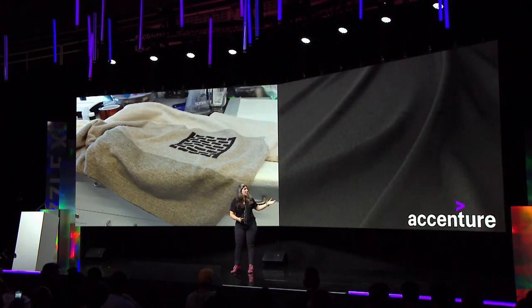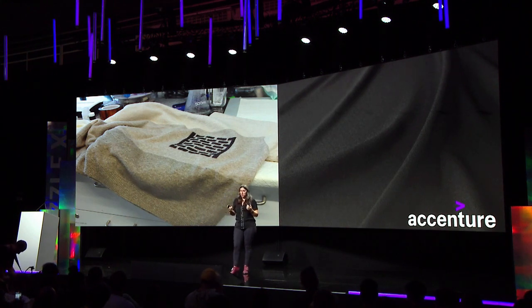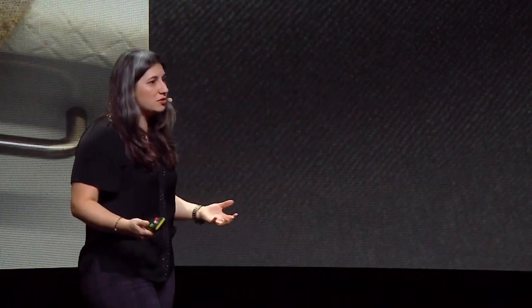We can also combine them with things like SMAs, right, shape memory alloys, or with thermochromic inks to extend their life, right, to make them more interesting, to give them more functionality so that we don't want to throw them out as quickly.